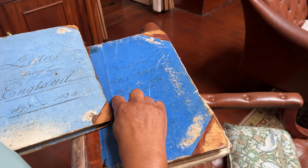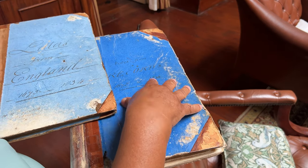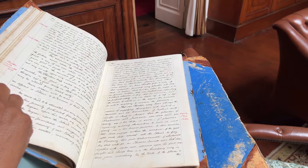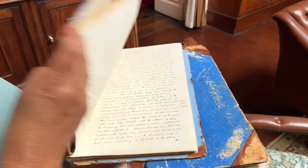From 1673 to 1833. And this one is the same thing. So it's notes and records, and these are the letters, all handwritten. Wow. That was sent here from the 1600s.